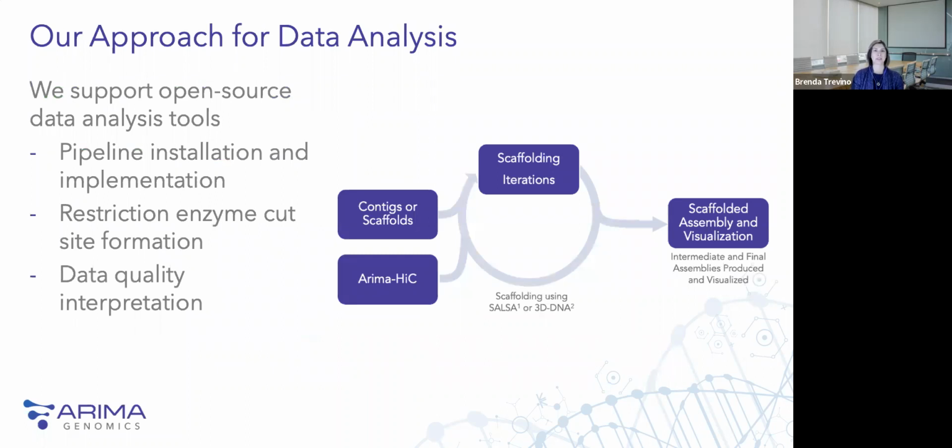So our approach for data analysis of genome assembly is that we are an open source supporter of any types of algorithms or data analysis tools. We work with you on the installation of the pipeline and the implementation. We also provide the restriction enzyme cut site information, and we provide data quality interpretation. For instance, if you were to send us your shallow sequencing data and your FASTA file from your initial draft assembly, we'll subsample that data and do a QC analysis and interpretation for you at no extra cost. We just really try to be there for you throughout the way, also helping with the development of any open source algorithm tools. For instance, we worked with the development of the SALSA2 algorithm from Adam Phillippy's lab, Instagrail from Romain Causel's lab, and as I mentioned a moment ago, the Dipasm Pipeline from Shilpa Garg.